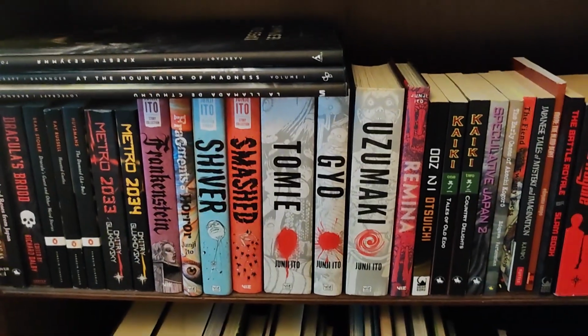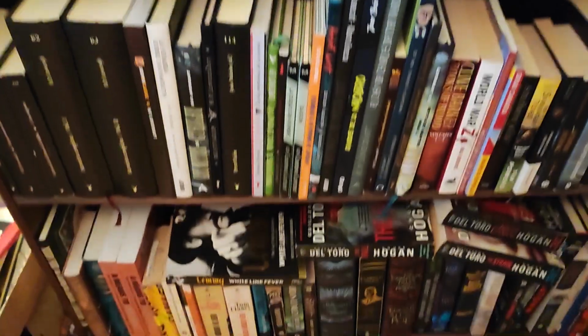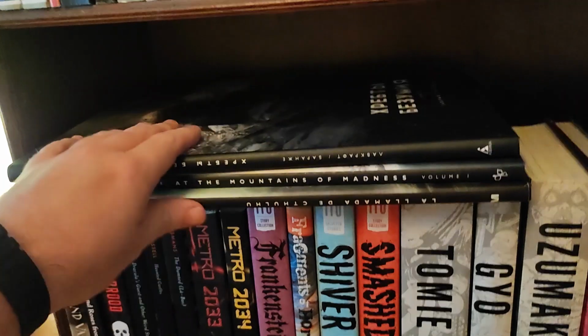Hi guys, welcome back to the final part 2 of 2, looking at my bookshelf. This one should go, even though there's like 3 levels, it should be pretty quick to go through. Without wasting any time, let's take a look at these 3 big bastards over here.